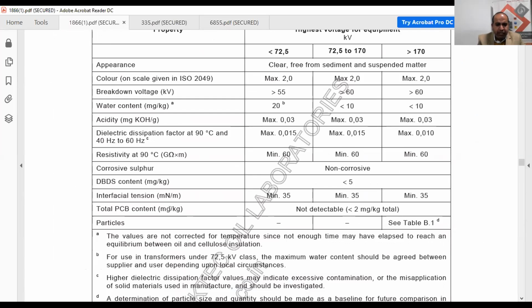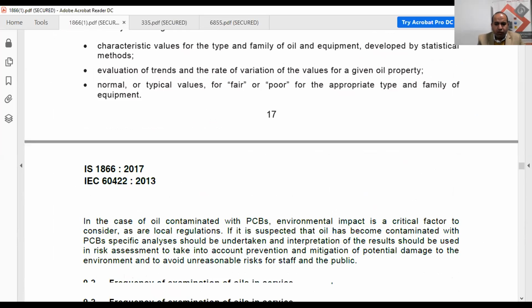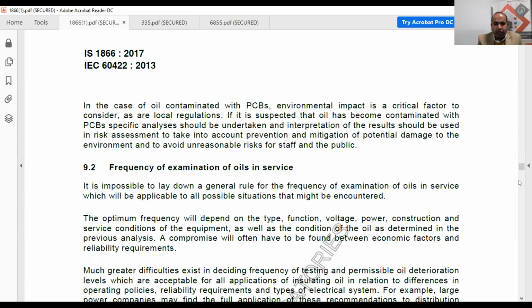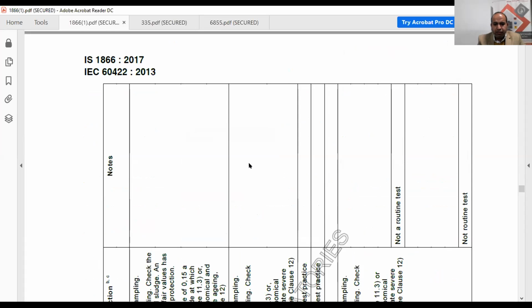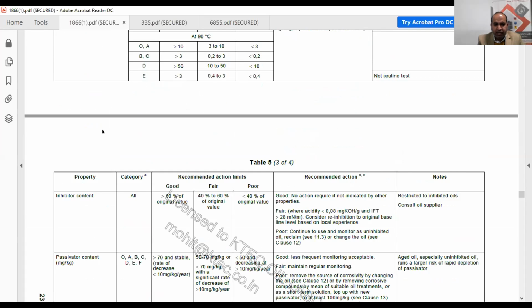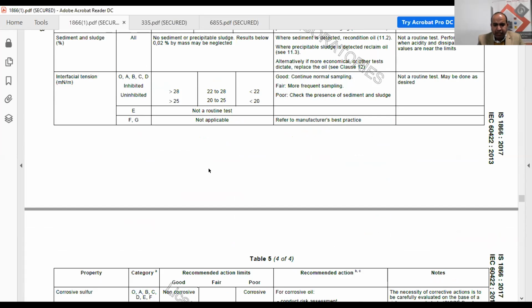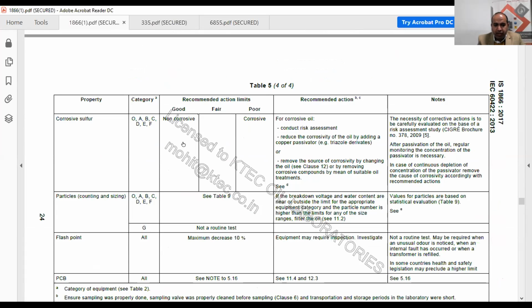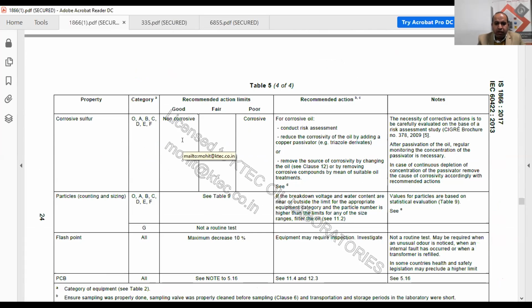If you see, there are some parameters in table 5 which are not in table 3. So when we are going to energize the transformer, we don't need to test all the parameters mentioned in the other table. Resistivity is there, inhibitor content is there, passivator is there, sediment and sludge is there, interfacial tension is there. Interfacial tension is not in table 3, so there is no need at that time, but it is an important parameter that we should go for as a laboratory. We recommend to our customers that they should go for these parameters also.